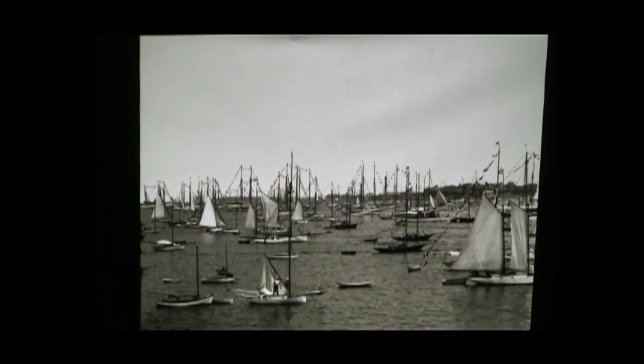Now this was a harbor view around 1902, 1903. You could just see the lighthouse buried in the mast there. It's kind of camouflage, but looking into the harbor.